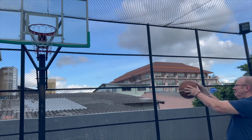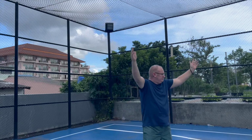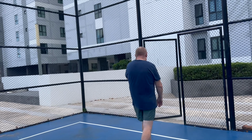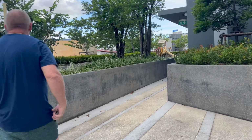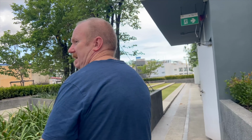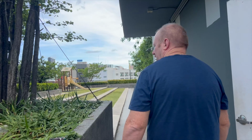So you can at least hit the board. And he's walking out the gate so he doesn't have to do it again. They've got a bit of everything here, haven't they? Like, this would be a place for veggie gardens though. And you wouldn't even think that they'd have it above a car park.